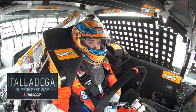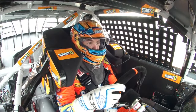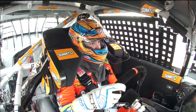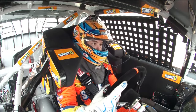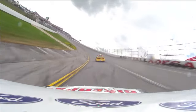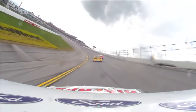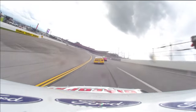Stage one complete, stage two, 10 laps in already, 50 still to go in stage two. Make sure to check your fantasy lineup. Might want to pull the five of Larson out of it if you had him in there. He's three laps down right now, but still continuing as we ride along with Brad Keselowski, thanks to the Ford Performance Cam.